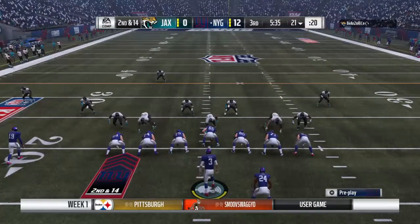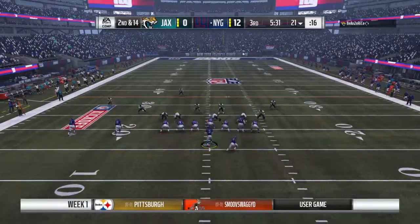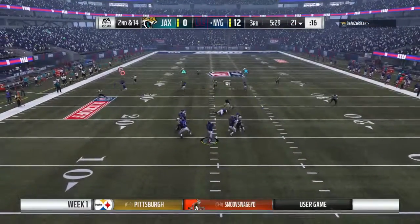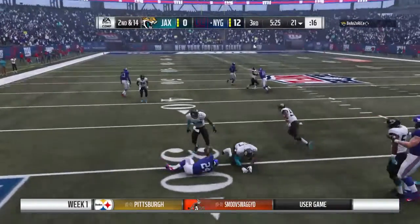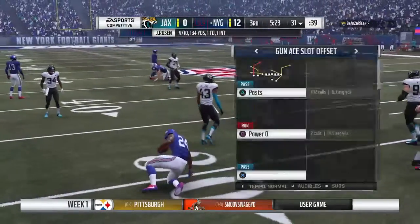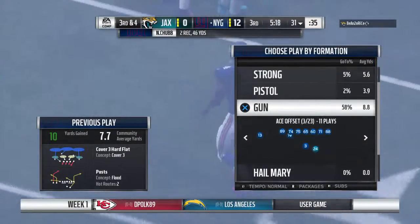So the first play of the drive lost 4. Now they'll look to move it forward here on 2nd and 14. On 2nd down, Rosen. They'll get this to Chubb out of the backfield. And they'll take him down at the 31-yard line. They'll wind up getting 10 back as that sets them up for 3rd down.